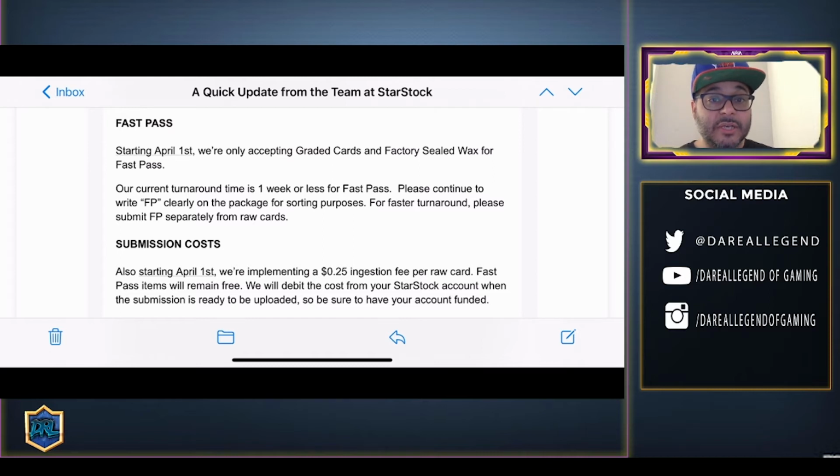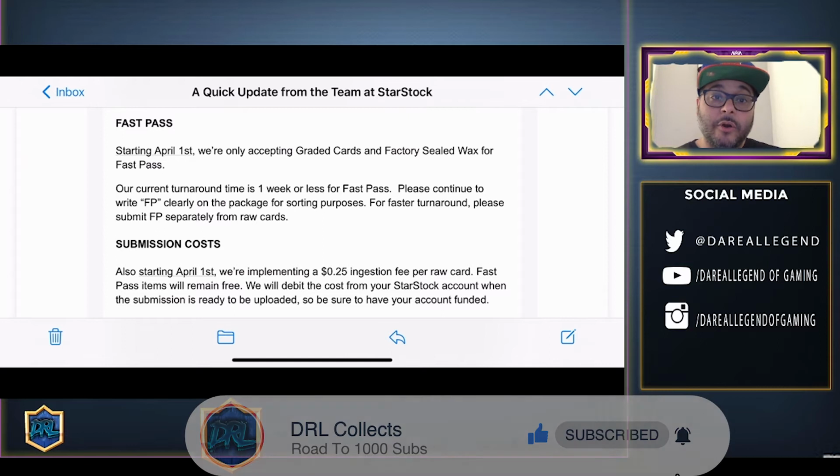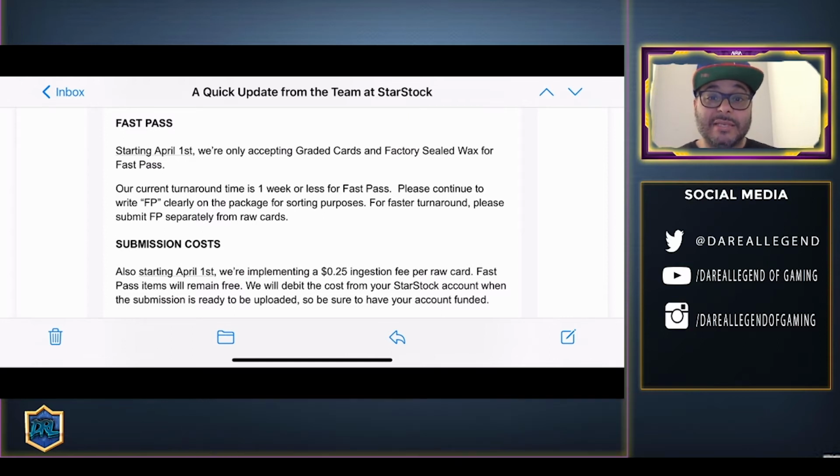Starting April 1st, we're only accepting graded cards and factory seal wax for Fast Pass. That's a big change because previously, again, there were select cards that you can send in and get priority service on. Our current turnaround time is 1 week or less for Fast Pass. Please continue to write FP clearly on the package for sorting purposes. For faster turnaround, please submit FP separately from raw cards.